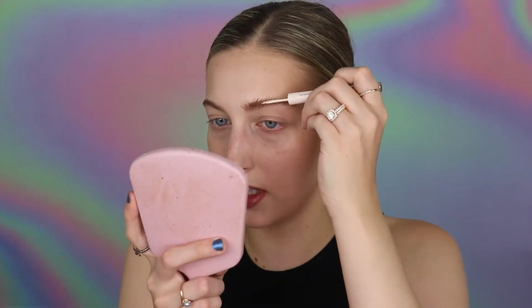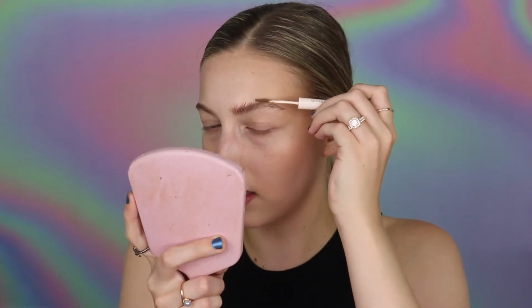So the spoolie is really small, but it is pretty firm, I'm noticing, as I'm pulling it through the brow hairs here. So that is nice. It is really kind of gripping on to each one of the hairs. You know what? I'm actually liking that, and I don't think the color is too warm. It's actually looking really nice on my brows here.